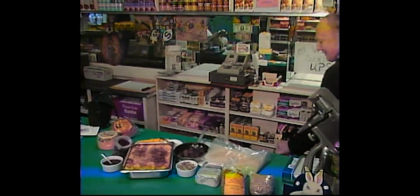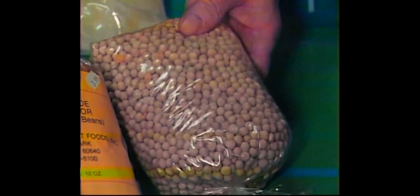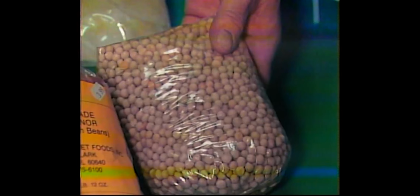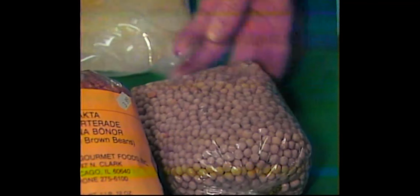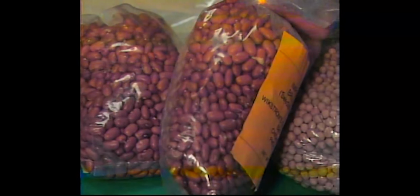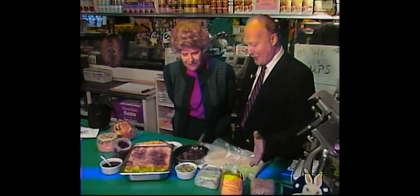Over here we have the very famous Swedish yellow peas, which you make ärtsoppa, the Swedish pea soup. And also naturally, to this belongs the Swedish brown beans, bruna bönor, that are cooked with cinnamon and sugar and made sweet and sour with a little bit of vinegar, and a delight, especially around Christmas time.